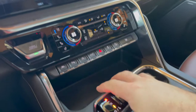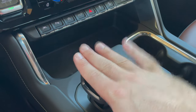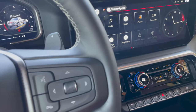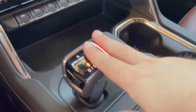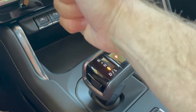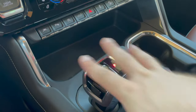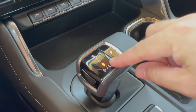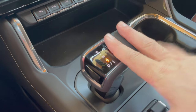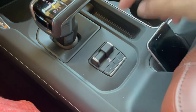So essentially, this shifter is very convenient. It's a lot faster to use it than to go through all of the gates of the column shifter that was here before, or just even if this was a traditional console mounted shifter that you would have to go through park to reverse to neutral to drive. You don't have to go through all of that here. You just go essentially backward to drive, forward to reverse, and P for park. All right, trailer brake gain controls are right here.